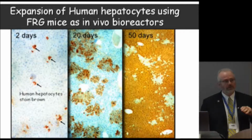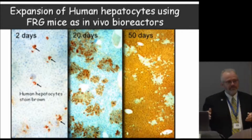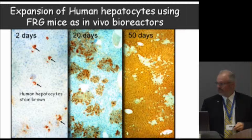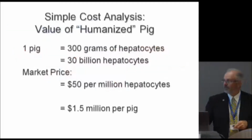If you look in the blood, they're all human proteins. His company, Yecuris, sells a $2 mouse essentially for $5,000 per mouse. Our pigs are a 1,000-fold scale up. The goal is to scale this up to pigs. So that's our hypothesis that we can do this in a genetically engineered pig.